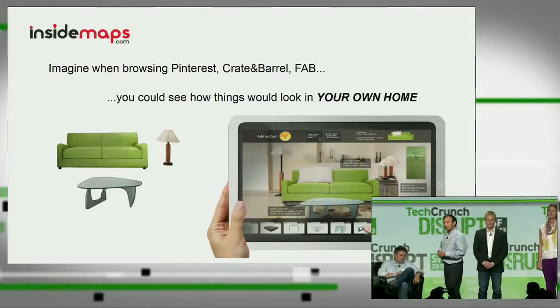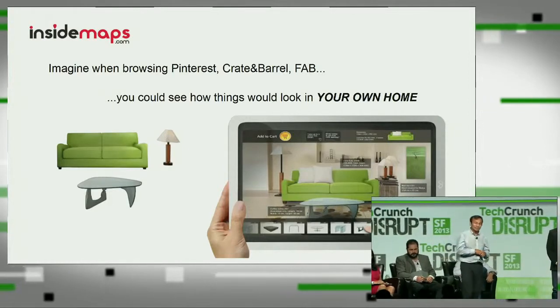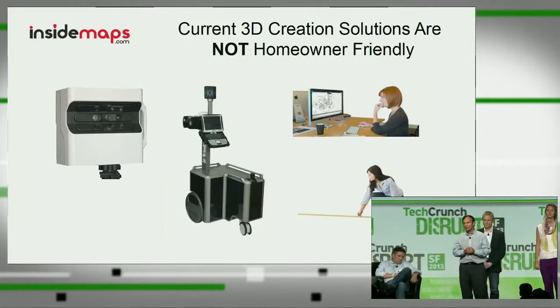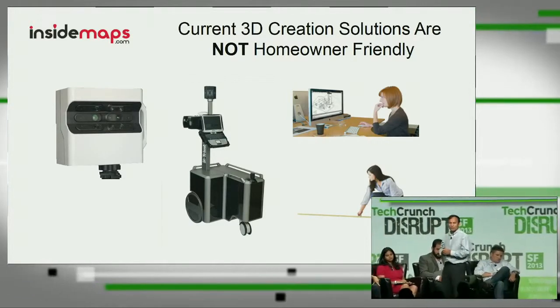and you click on something that you like and you immediately can see it in your own home. How cool would that be? How useful would that be? The best way to do that is with a 3D model. But the challenge with 3D models is the current solutions available are just too difficult for homeowners.